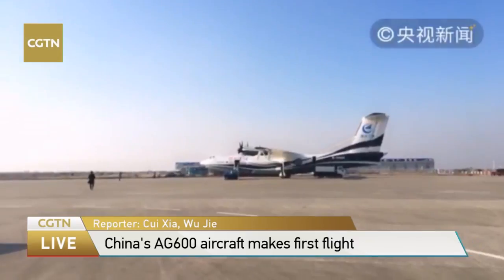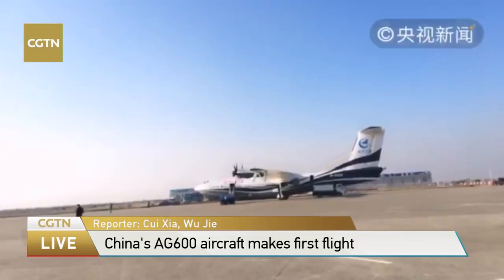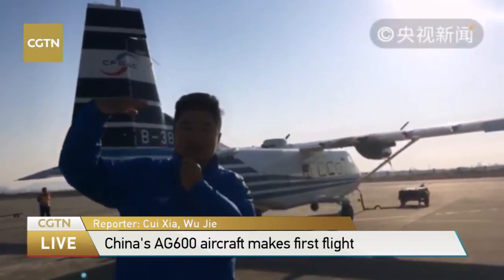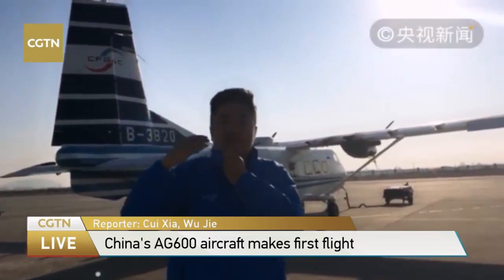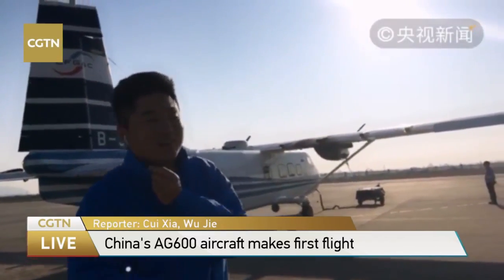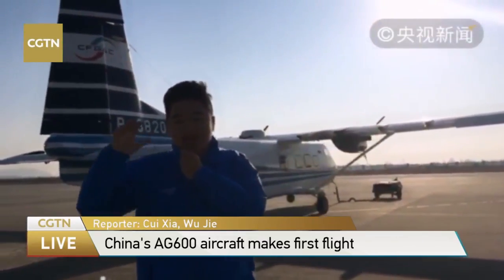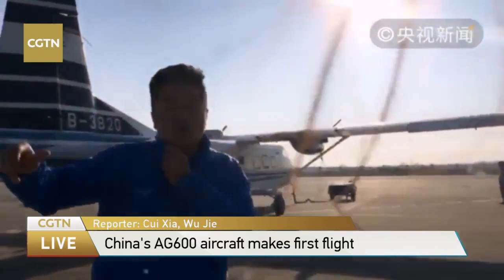And the Y-12 will take off 20 minutes earlier than AG600, and we will wait for AG600 up in the air. And when the AG600 is taking off, we will accompany the AG600 to fly higher. Because we're the smaller ones, we cannot really catch up with AG600, so we have to take off early in order to catch up with AG600.